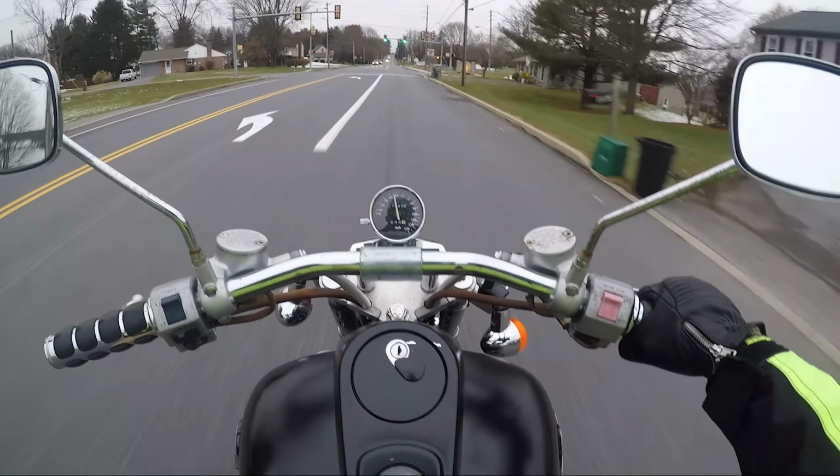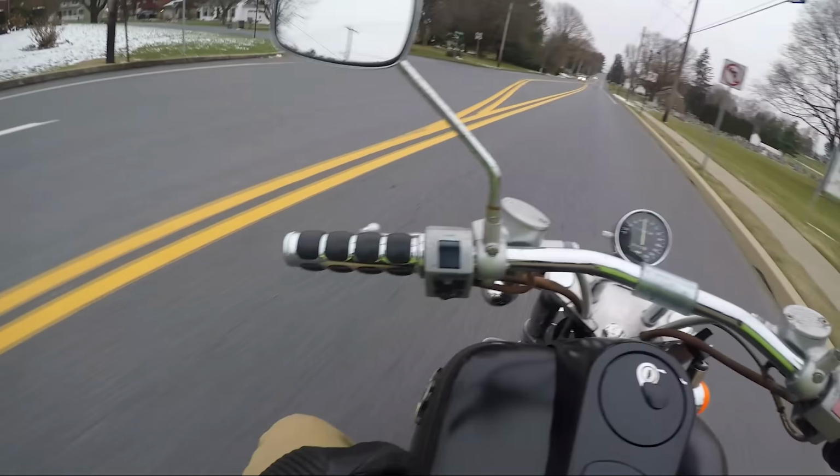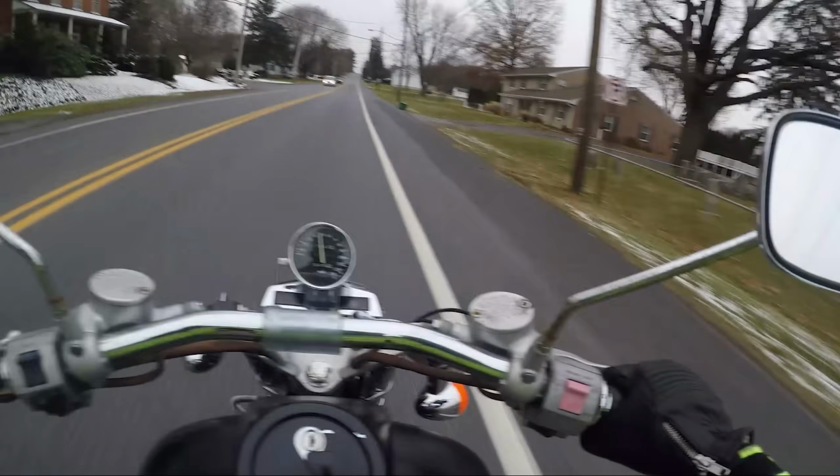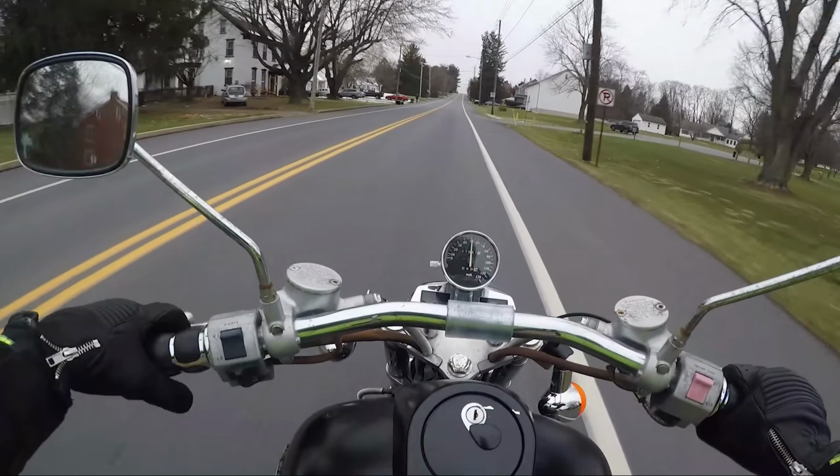I'm pretty pumped. I got 56 turn signals. I forgot to put a license plate on the back of my bike. I don't want to have to explain that to someone. Look at that.